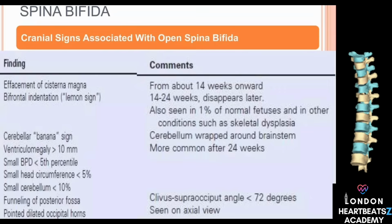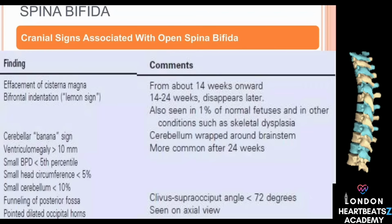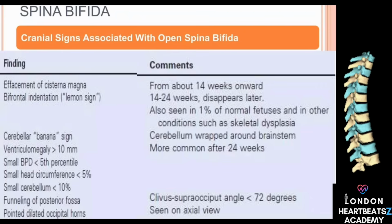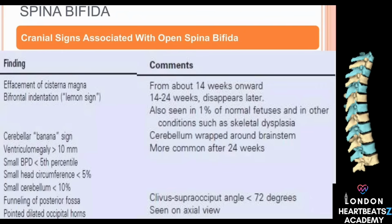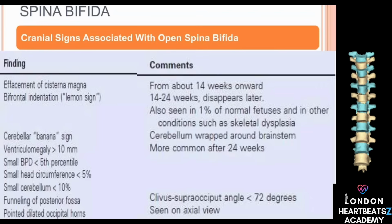The source mentions spina bifida as an anomaly and refers to cranial signs associated with open spina bifida. These cranial signs, which include things like frontal bone scalloping, sometimes called a lemon sign, and a characteristic shape of the cerebellum often described as the banana sign because it indicates caudal displacement. Lemon and banana signs, okay.